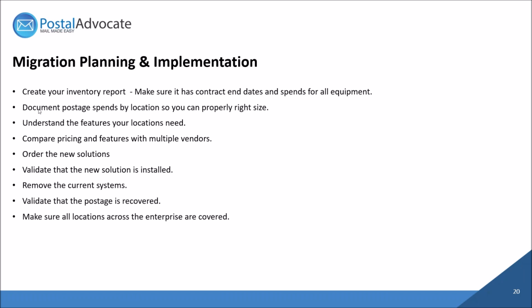Migration planning and implementation. Create your own inventory report. Document your postage spends by location. There's no way you can do the right sizing unless you do it this way. Understand the features your locations need. Compare the pricing and features with multiple vendors. Don't just assume your current vendor has all the offerings. Order the new solutions. Validate the new solution is installed. Remove the old systems. Make sure postage is recovered and make sure all locations across the enterprise are covered. These are the steps that people are going to have to do to make sure they're compliant with this regulation.